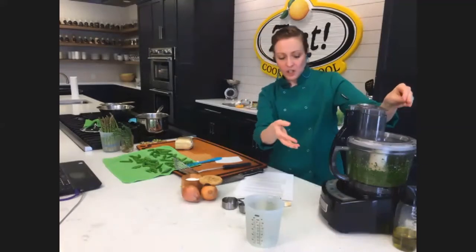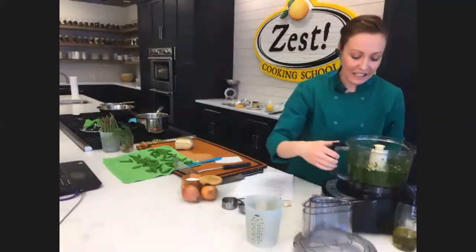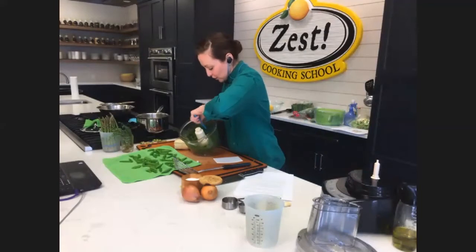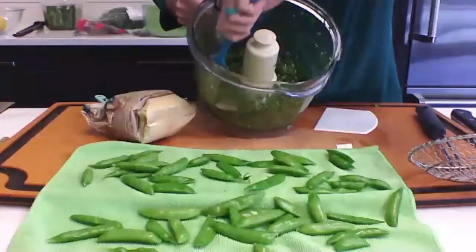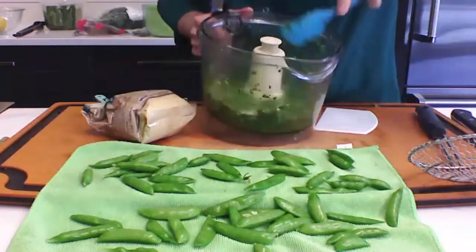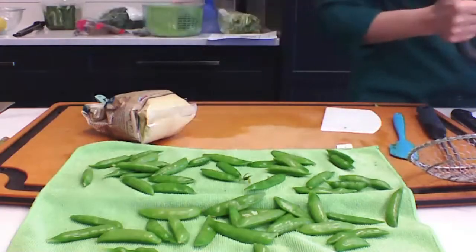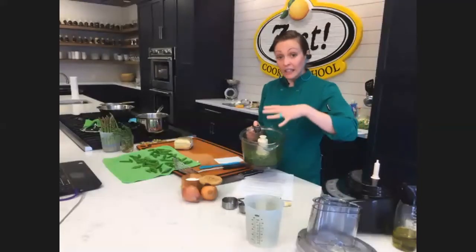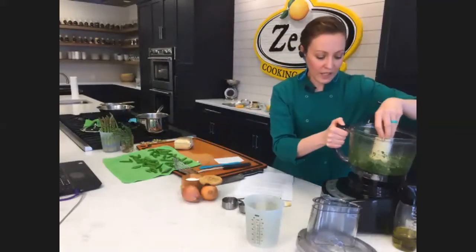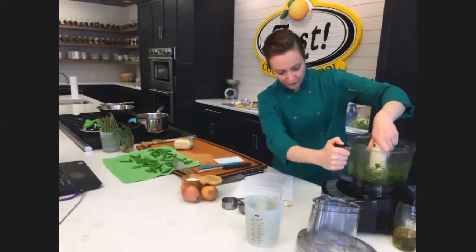A good indication is when you just maybe start seeing it sticking to the sides. That's where you want to stop because you don't want it to turn into a full-blown paste. So here I have my mixture. Now, if you want to leave it here, you can just stir in the olive oil, or you can pulse it a few times, but don't blend it for too much longer.